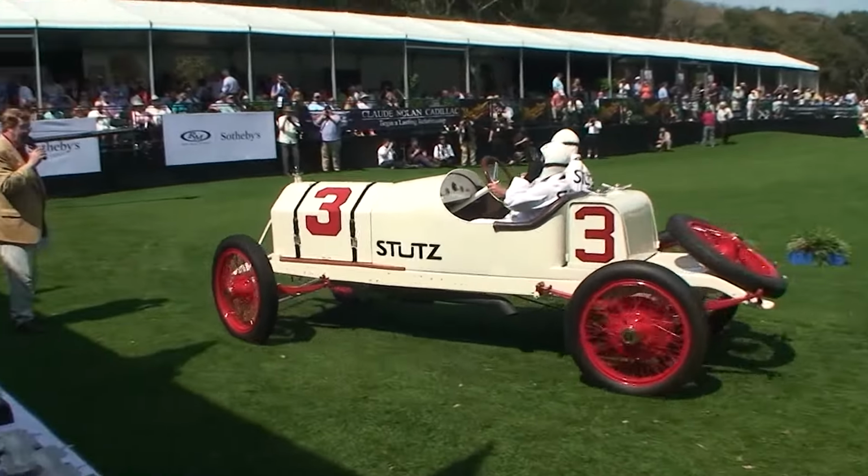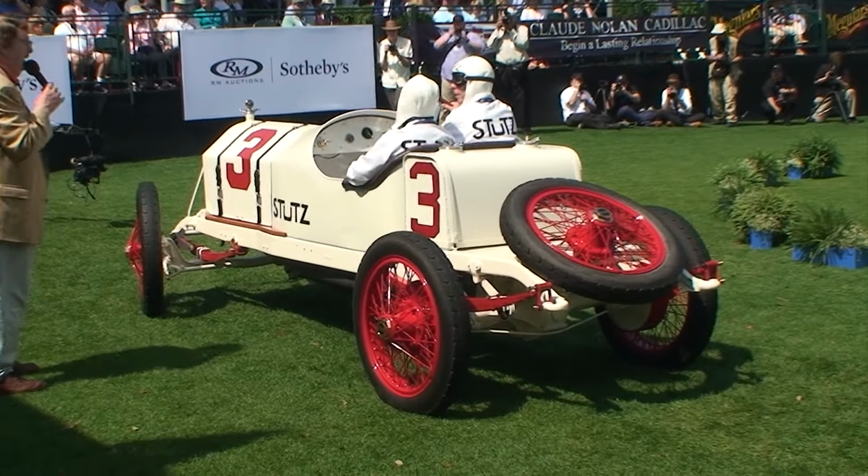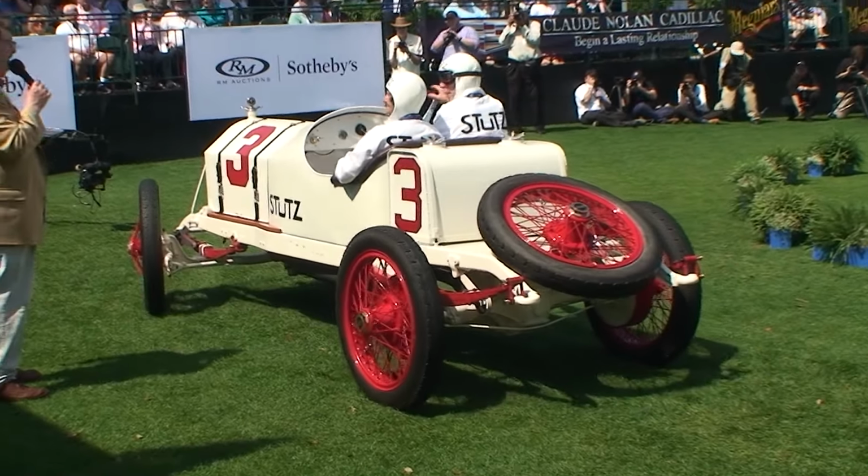J.C. and Judy Osteen in the cockpit. Now there is a really great Stutz. No mufflers, by the way, on this great car.